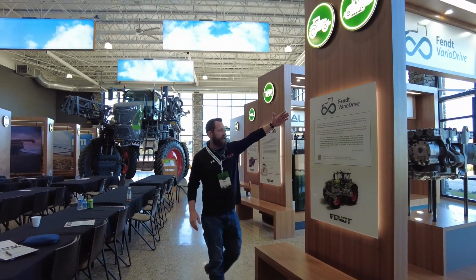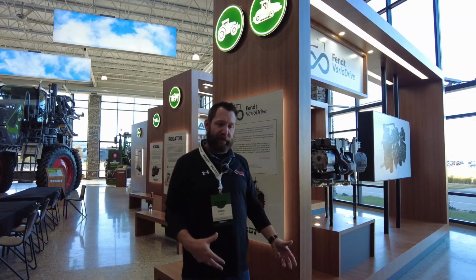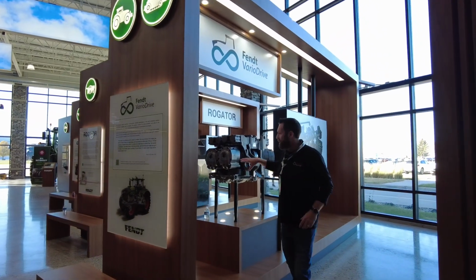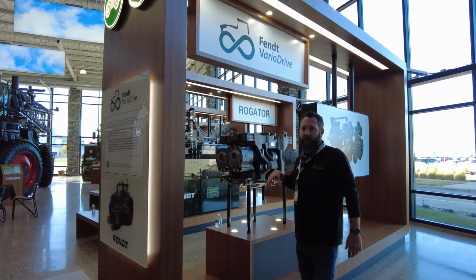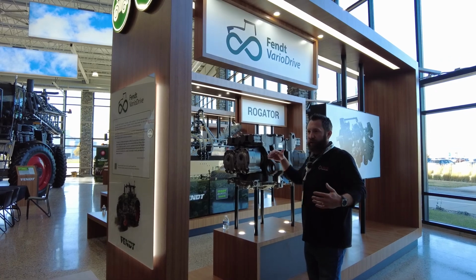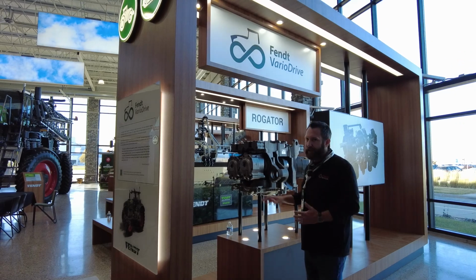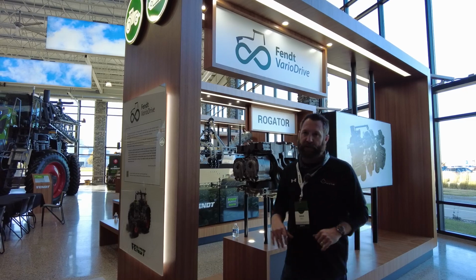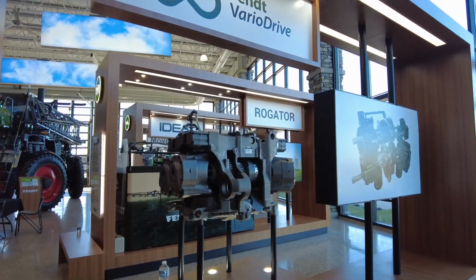So this first one here is the Fendt Vario Drive. This is the CVT transmission. Again, over 30 years of AGCO producing this. This CVT transmission is designed for these tractors. It's durable. It's what every other manufacturer wants to have, right? They have a version of this. Even if they call it a CVT, it's not the same as our patented CVT. The IVT is not the same as a CVT. This is a truly patented transmission. We'll have a whole other video on that, but you can see the cutaway there of that CVT transmission.